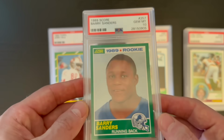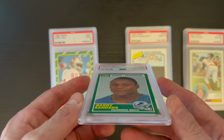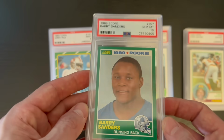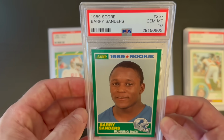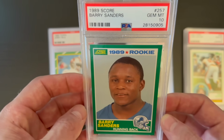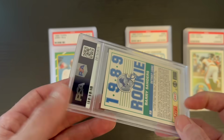On to football. 1989 Score, Barry Sanders, PSA 10, and immediately it's off-centered. Right border is wider than the left border, so that immediately would knock it out of 10 contention today. Everything else looks great. Very clean card. It's a really cool card. He was my favorite player growing up, Barry Sanders.